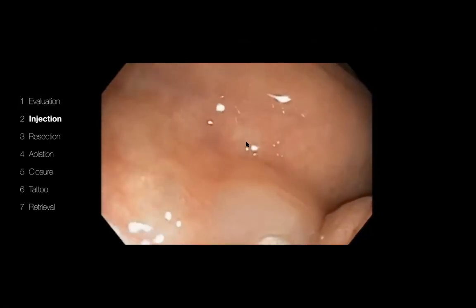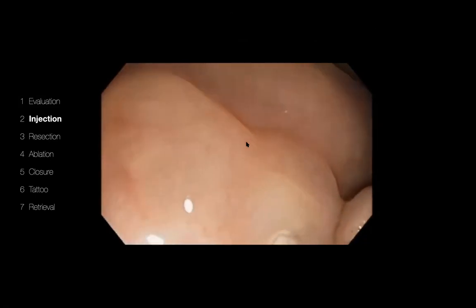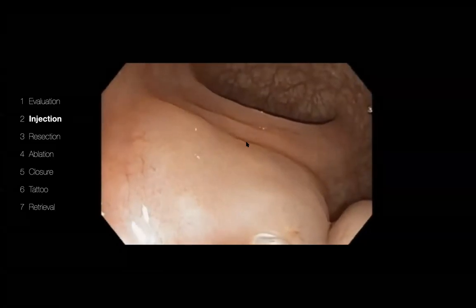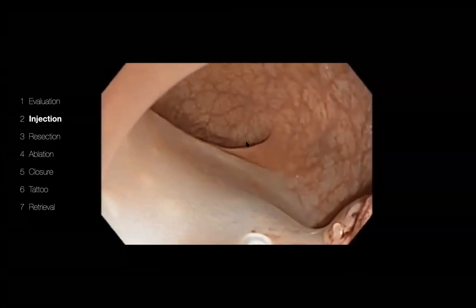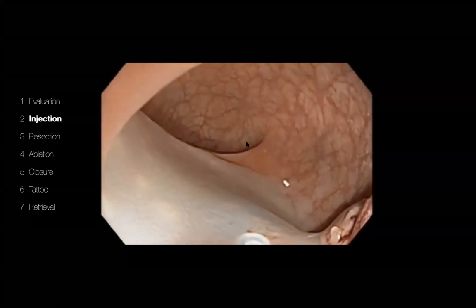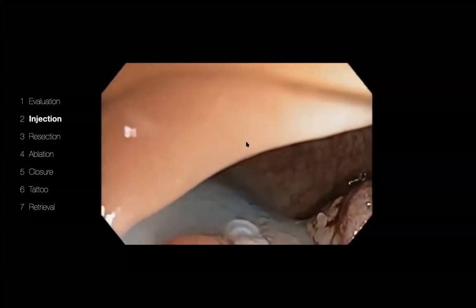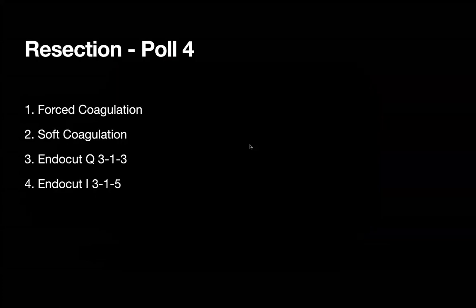So let's look at this. We injected saline with epi, 1 in 100,000, along with indigo carmine to lift the lesion. And as you can see, the effects of vasospasm are already happening there. And then you decide to use a snare, and let's see what settings you would use. Forced coagulation, soft coagulation, Endocut Q 3-1-3, Endocut I 3-1-5.